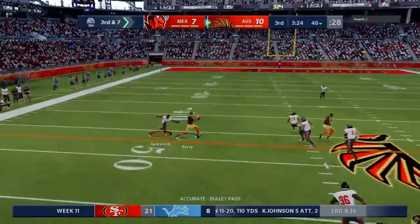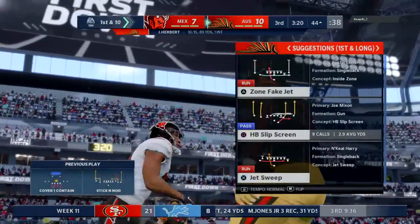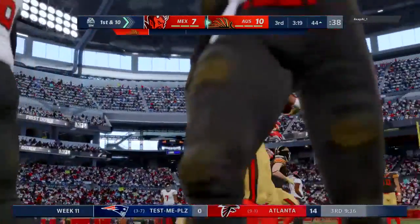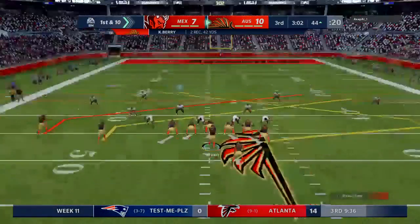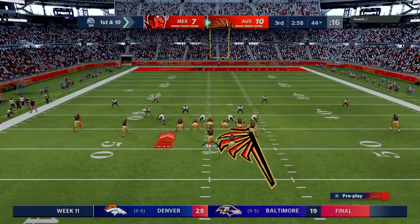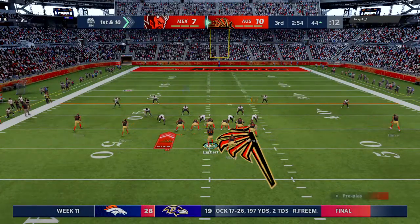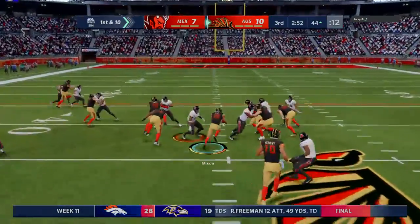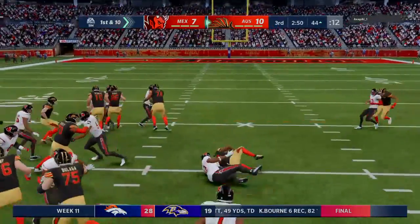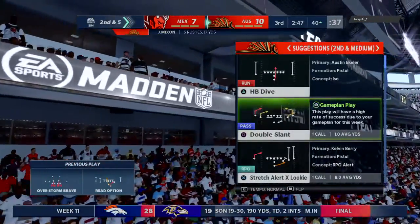On 3rd down, Herbert. Throw left side complete. It's Barry. And he'll work it across midfield inside the 45. 2nd catch for him today, and it'll wind up a 1st down. So on the other side of the field now, it's 1st and 10 as they've got things rolling on this drive. From the gun, a give to Mixon. Give him 5 on the carry there, and it'll be second down.